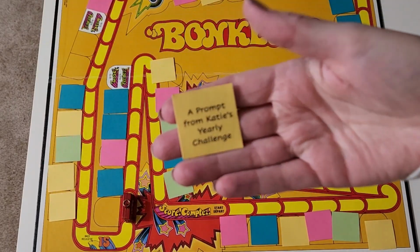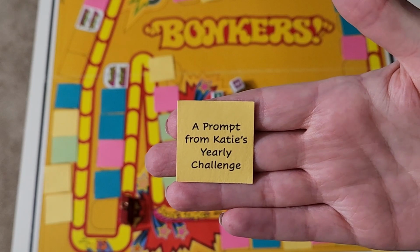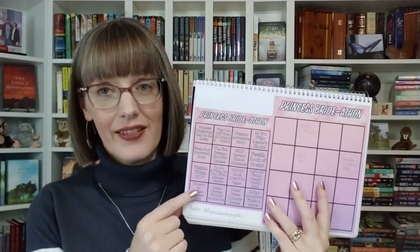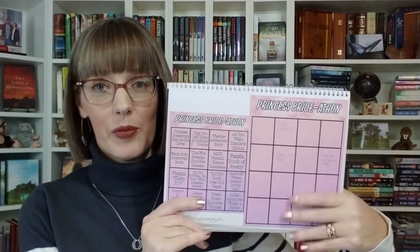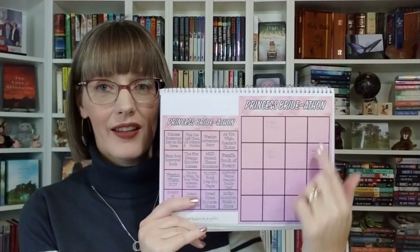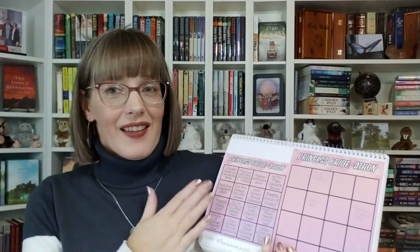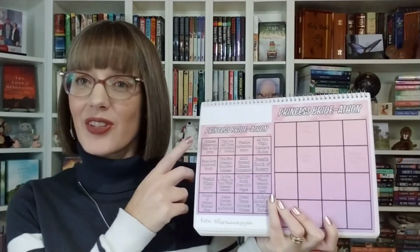And the prompt is a prompt from Katie's yearly TBR challenge. So Katie from Paperbacks and Ponytails has the Princess Bride-a-thon this year. There are 16 prompts, and this is where I'm going to put the covers. I've already filled in some. Probably can barely see that. They're in pencil right now. So it was, okay, what prompt do I want to fulfill? And I decided, let's just start at the beginning. After much thinking, this is what I decided to do.